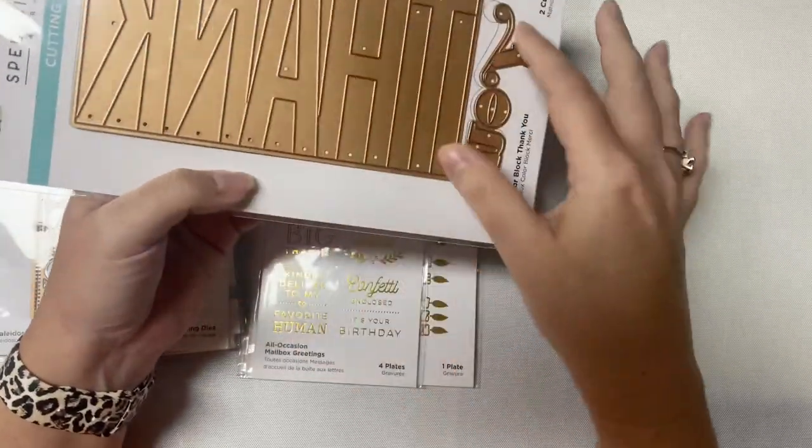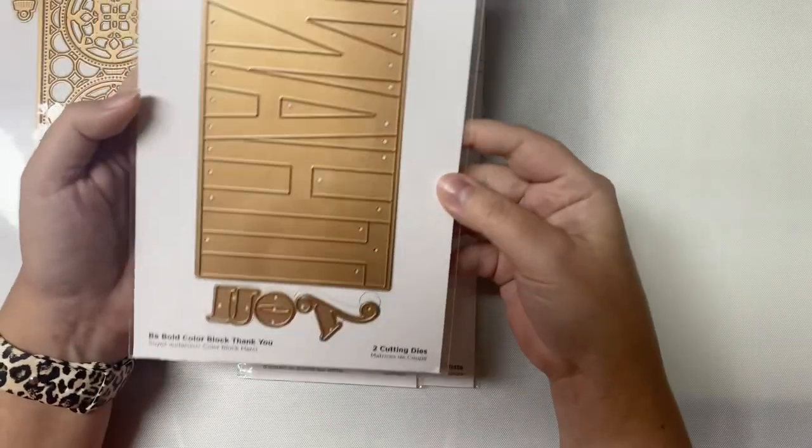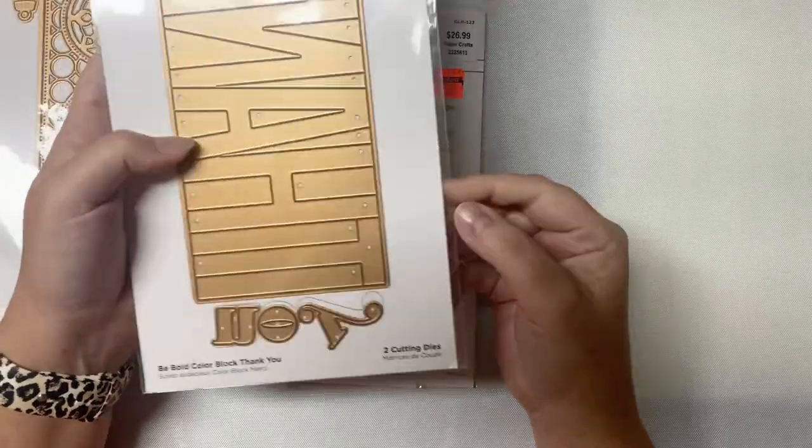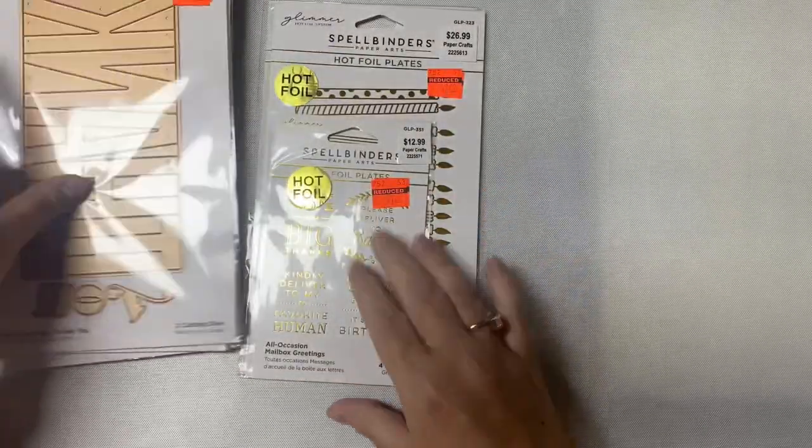And then I actually bought this one at the Spellbinders clearance sale a couple weeks ago. It's a big thing and it says thank you. So I have duplicates of this, so this will be one that I am going to include in the giveaway.